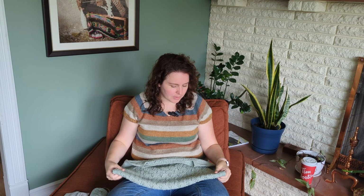But before I talk about this tee here, I just wanted to give a few words as to why I love test knitting, because it sort of sets the tone for this one here. I love test knits because they have an end date to them. I love having that end date because it makes me finish my projects.